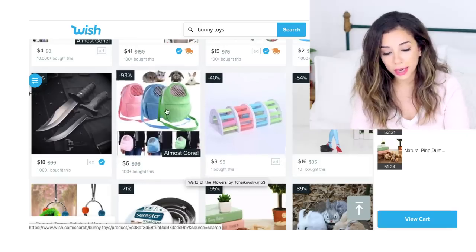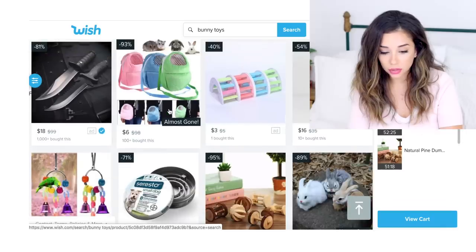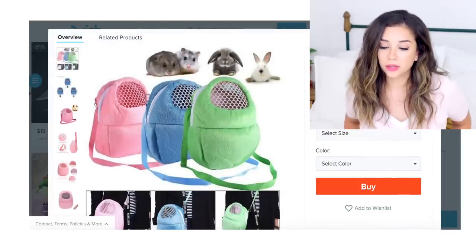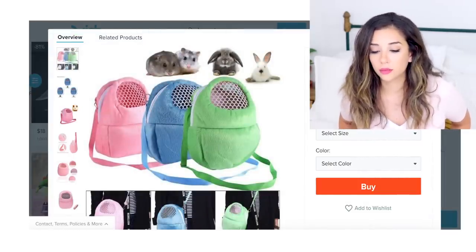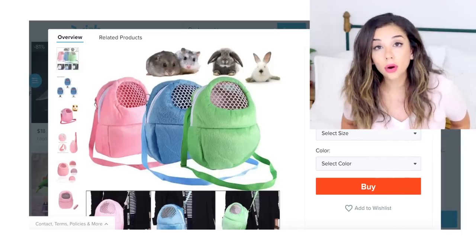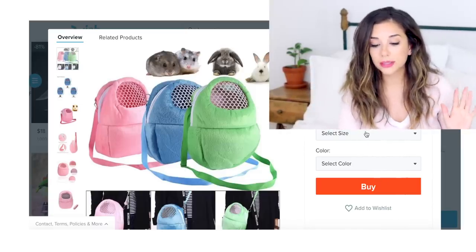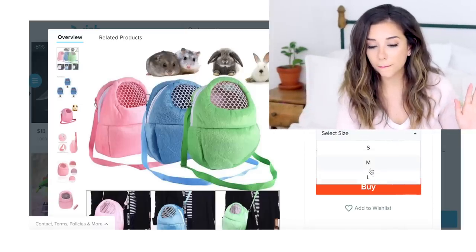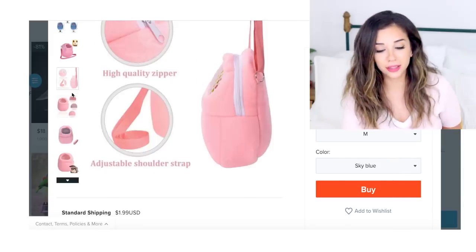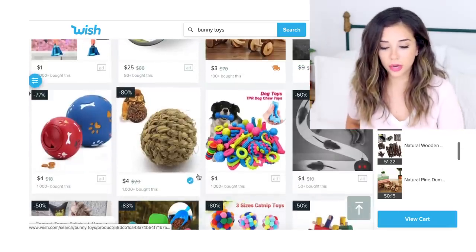Oh my goodness, there's a carrier. It's $6. Okay, that's not too bad. Pet hanging house sleeping nest bed cage for parrot, rat, hamster, ferrets, mouse, guinea, squirrel. Squirrel, but then there's pictures of rabbits. I don't know. All right, let's select a size. Let's do a medium, and let's do blue. High quality zipper, that's important. Done. Okay, what else can we do here?